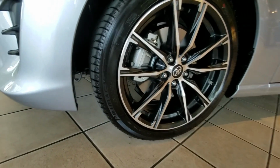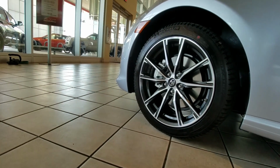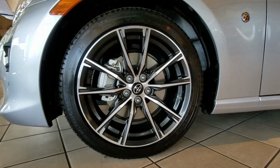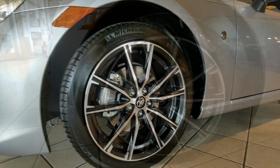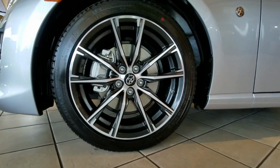When you look at the wheel, you're going to see that it has a real aftermarket look, and it has the Toyota emblem inside, just like you would expect from any other Toyota vehicle. These are 17 alloy wheels. The tires are going to be the same tires that you would catch on the previous model, with the same size of 215/45 17s.